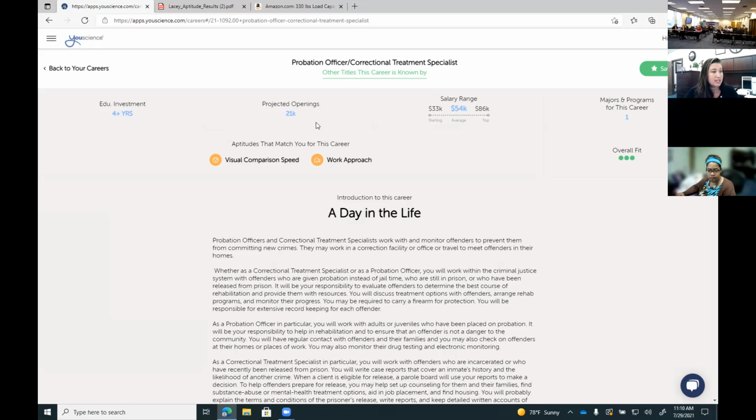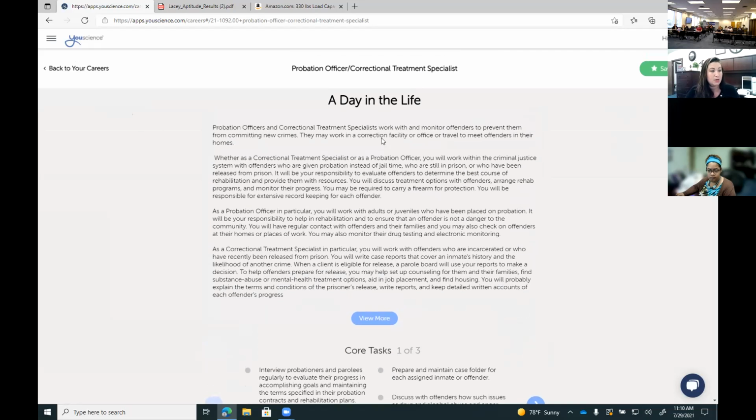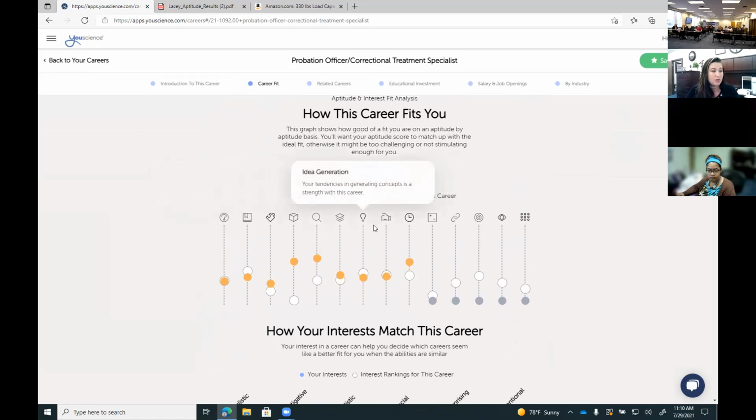So not only is this something that it's saying I would be good at, it's also somewhat of an interest. Then I can go in and say, well, how much does this make? Well, I don't know if I want to do that. You may not know what the position is. So it says a day in the life, it has core tasks that you would be doing. And what's really cool here is it shows how it's a benefit or a fit for you.